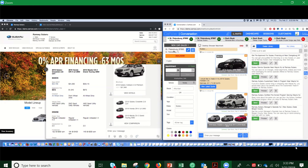On the left-hand side, this is where we build the lead. You guys have seen a lot of programs, so I don't have to really go into it, but if the customer types their name, we would throw their name in here. If they type their phone number, it's a hyperlink, and it just adds to the lead.